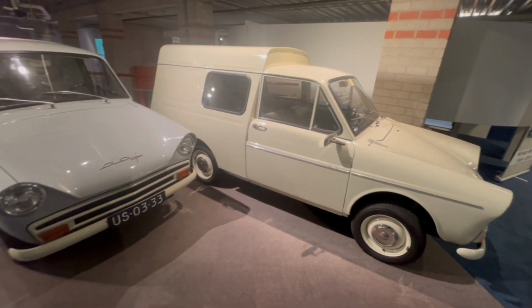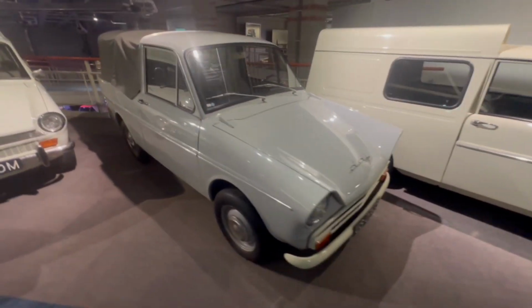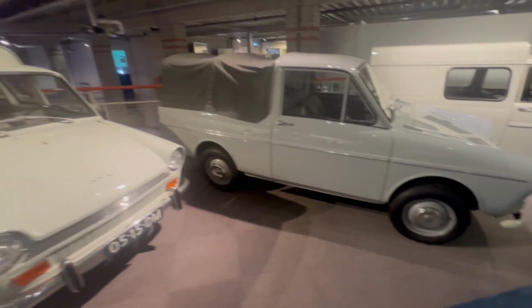And DAF, first and foremost, being a commercial vehicle builder, of course they employed the same concepts in small commercial vehicles, so vans and pickups.